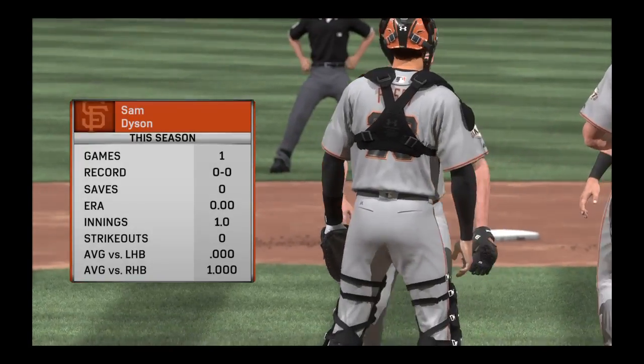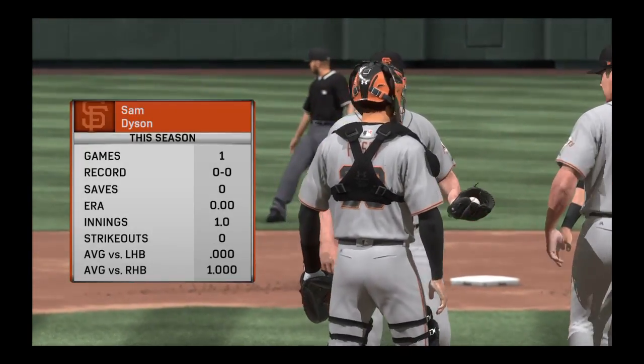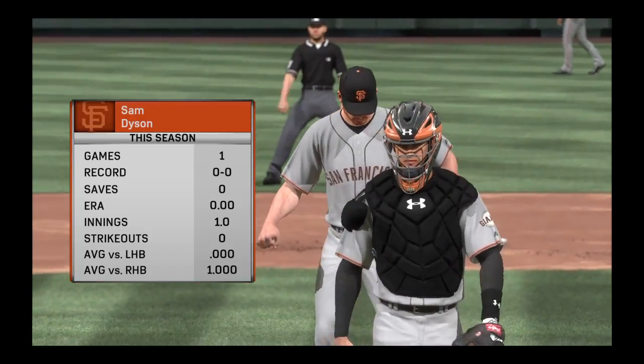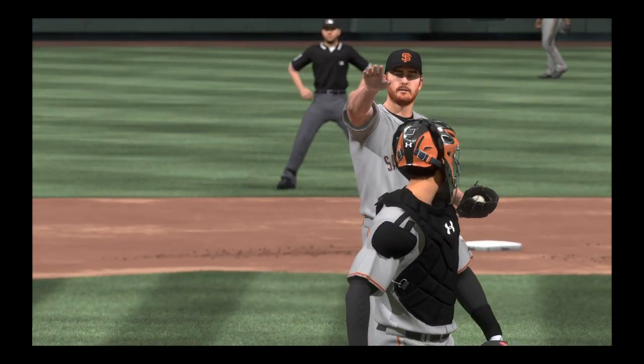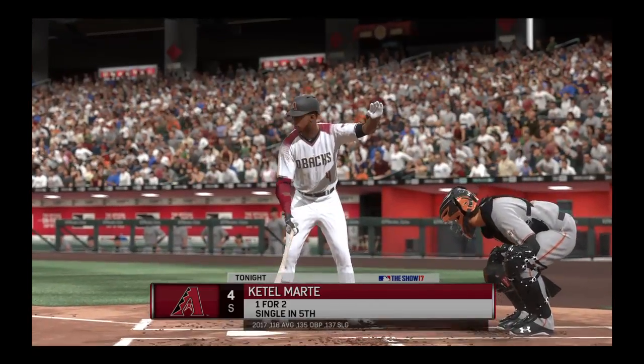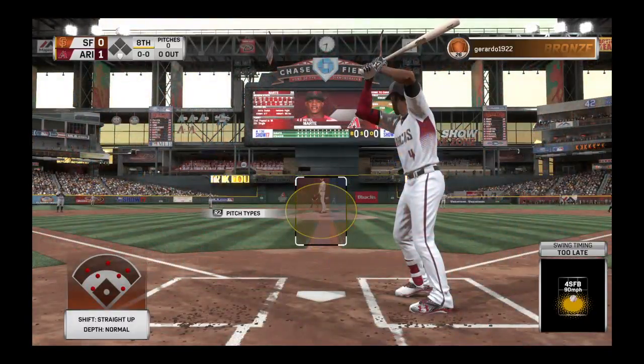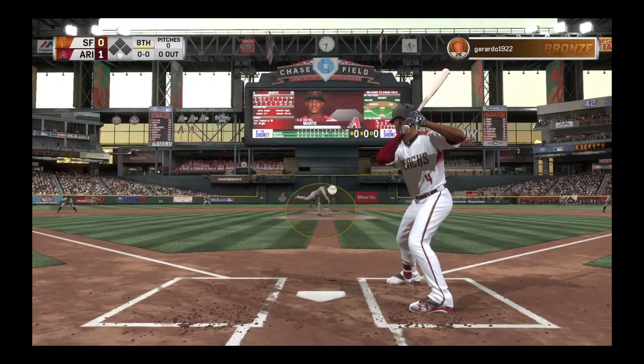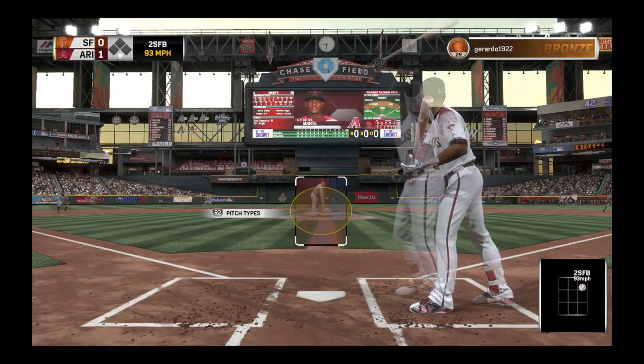Sam Dyson is on to pitch out of the bullpen in the bottom half of the 8th. Number 49, Sam Dyson. Ready for another shot now. Ketel Marte, he's singled in 2 trips to the plate thus far. Baseman, Ketel Marte. Called strike at the letters, 0-1.